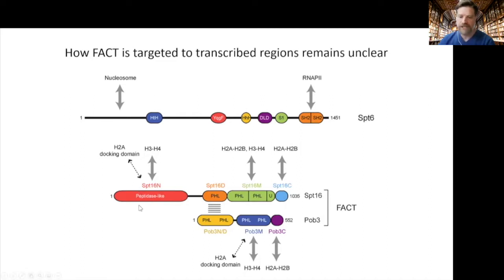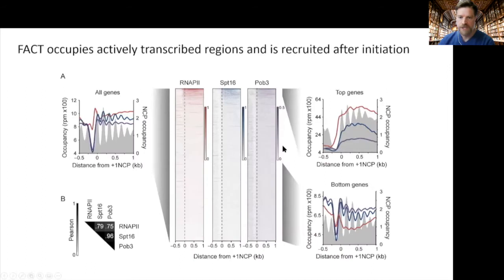So it doesn't have any domain that would easily explain how it gets recruited to Pol2 or to an elongation complex, which is not the case for Spt6, as I mentioned, because of this SH2 domain. So to first start to tackle this question, we decided to do ChIP-exo of FACT to get a high resolution map of where it binds in the genome.